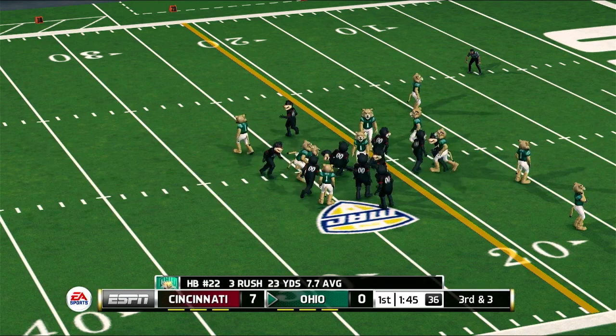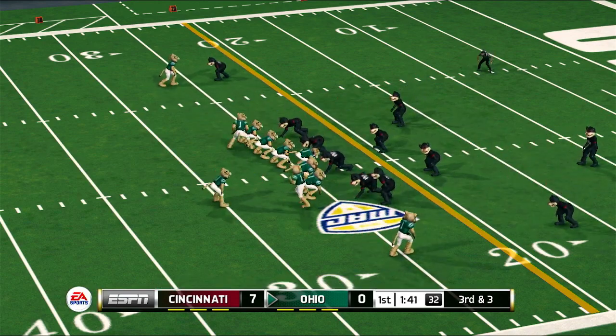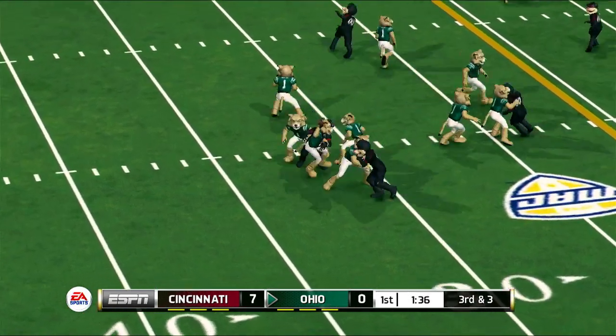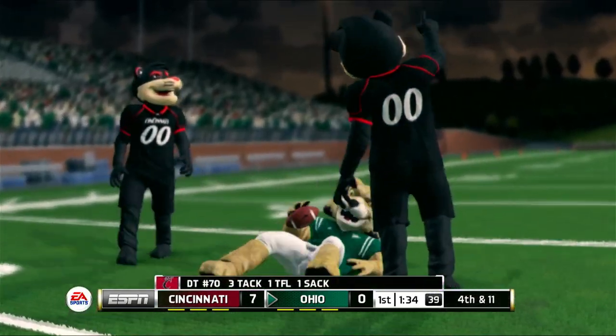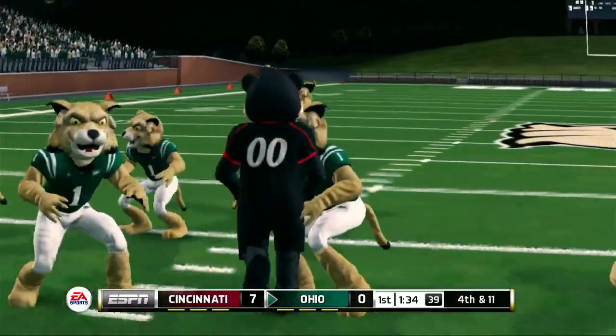That's good for a gain of 2 yards. That makes it 3-3. Got him. You can't take sacks like that as a quarterback. You just can't. If you can't find a receiver, get out of the pocket and throw the ball away.